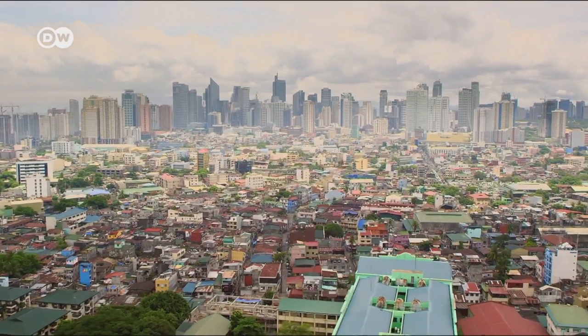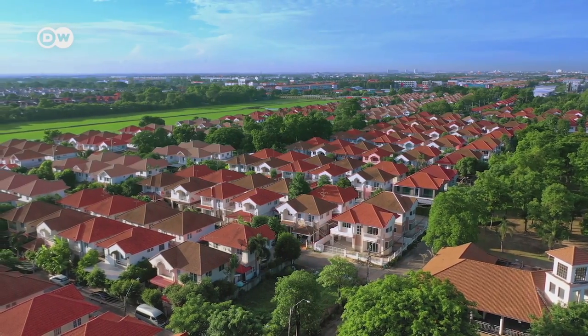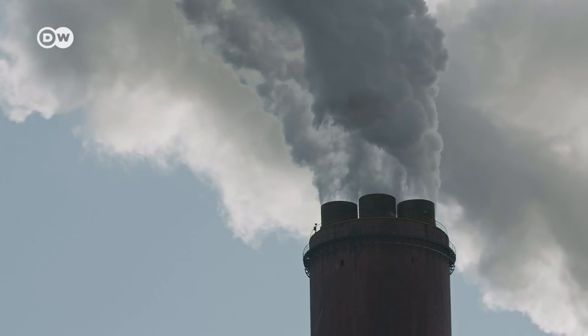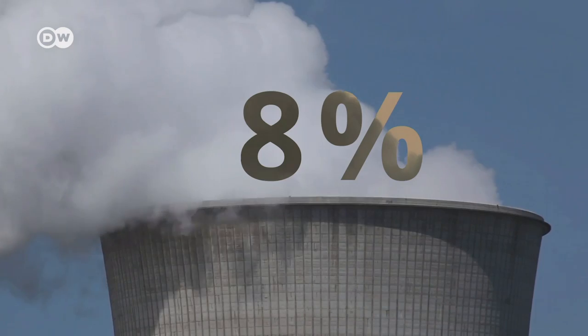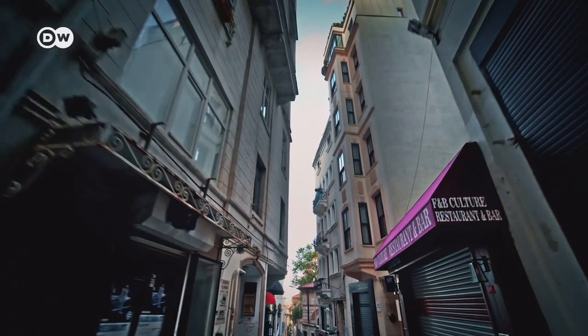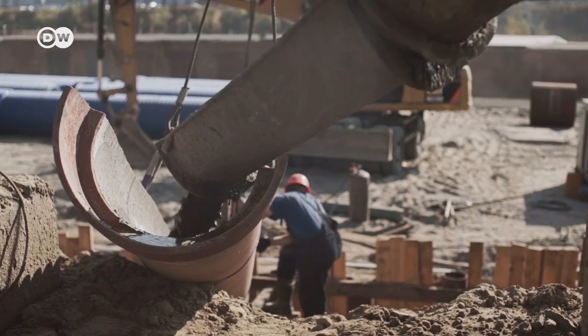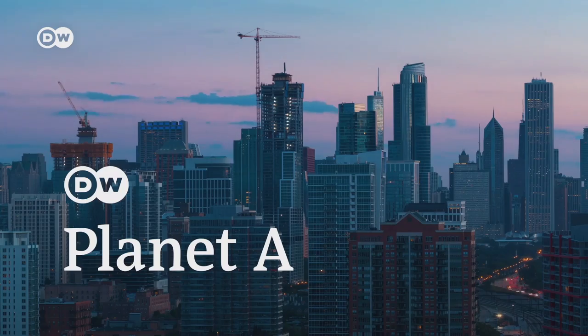Across the world, concrete has become the foundation of modern cities and high living standards. But it's also a climate killer. The cement and concrete industry is responsible for about 8% of the world's carbon pollution. And even though it's all around us, we don't talk about it nearly enough. So how can we make concrete clean? How can we build cities without destroying the planet?